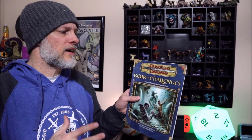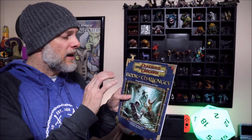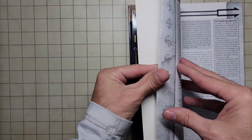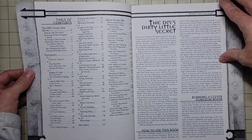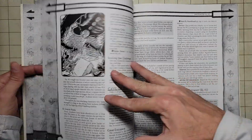And I do have a dishonorable mention, and that is going to be Dungeons & Dragons Book of Challenges. Now this is a 3rd edition product, and I see it on forums and social media all the time of folks recommending this book, and I really don't recommend it. It is supposed to have dungeon rooms, puzzles, and traps, but it reads so awkward. The entries are long and boring and just disorienting, and I just don't get enough out of this book.